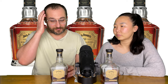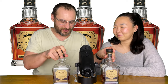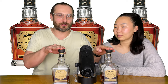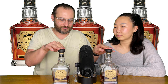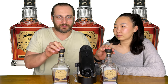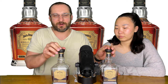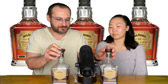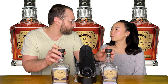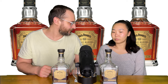Another thing I thought about is that I obviously own both of these, but I never thought to compare the two. I thought that they do so much mass production that their process is so dialed in that even though they're single barrel, they probably taste identical. But I was looking at some reviews lately, and apparently people are saying there's a big difference between the two. So let's check it out. Why not?